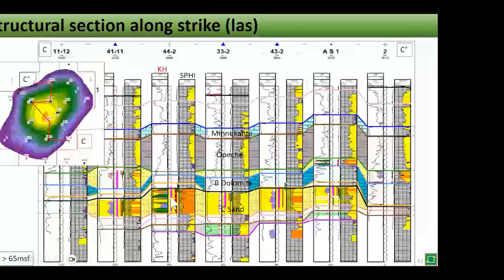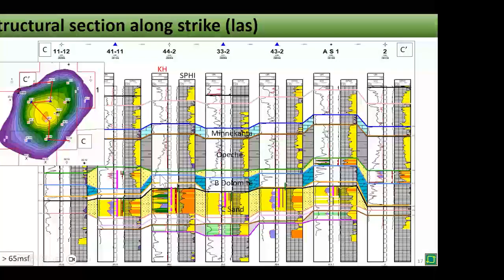And so we've got the same cross section in LAS, and it's a lot of colors to look at when you first look at it. But if we just take a second, we're going to talk through this. So this black line is gamma ray here off to the side. And then in the same track is our K. It says KH, but it's our permeability log. And it's in this red here running down. And you can see it going here and color shaded.